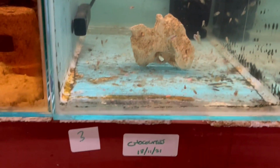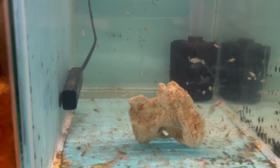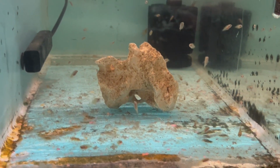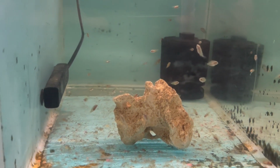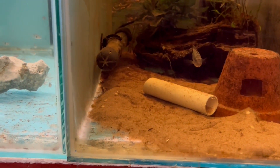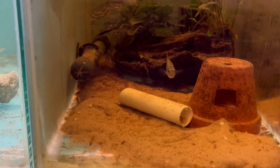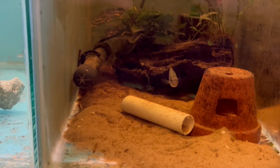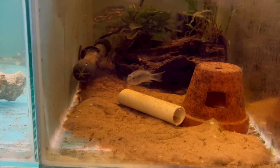The chocolate fry, I've still managed to keep hold of a load of these. I don't think there's been any falling off, to be fair. And the Episto, unfortunately the female jumped out, so I'm after another female for this one. The Episto Pantalone.